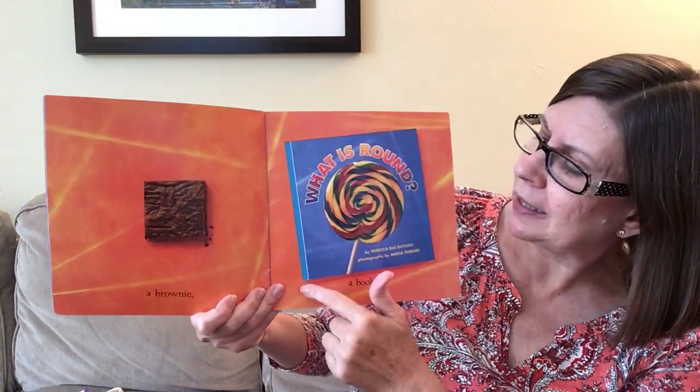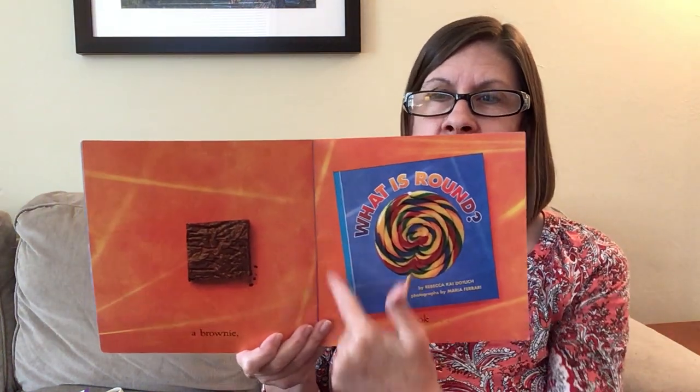And a book. So the outside part of the book is a square. This picture, is that a square? No, it isn't. And the lollipop. A circle, that's right. The lollipop is a circle, but the book is a square.